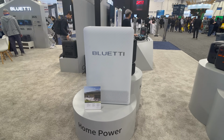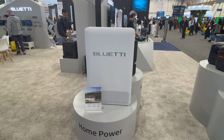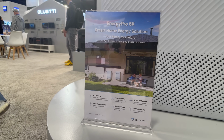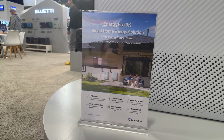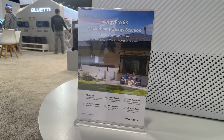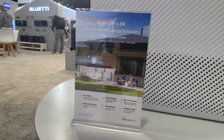The next and last of the 3 new units that were presented here is an entirely new product segment for Bluetti. It is home power backup, but it's kind of different. Originally, they've had a number of hybrid inverter systems where it's got an inverter in it and a battery, basically a bigger solar generator. This is completely different. This one is AC coupled, meaning it charges off AC power, battery, and that's all it is.